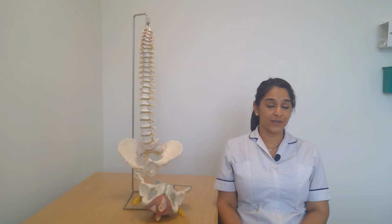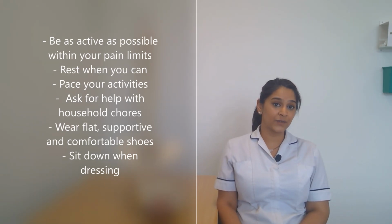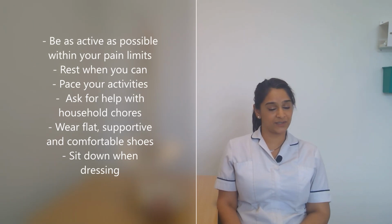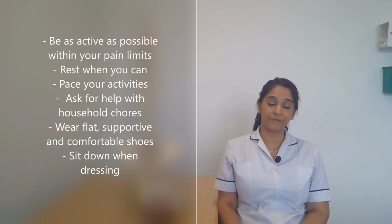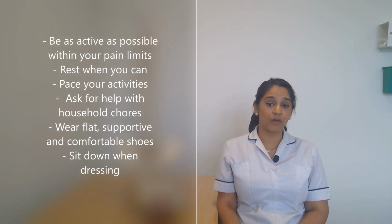There are many ways of coping with pelvic pain during pregnancy. The Association for Chartered Physiotherapists in Women's Health, otherwise known as the POGP, offers the following advice. Be as active as possible within your pain limits. Rest when you can. Pace your activities throughout the day. Get some help with your household chores from your partner, friends, family, wherever you can. Wear flat, supportive and comfortable shoes. Sit down when you're getting dressed, as one-legged activities can often cause pain.